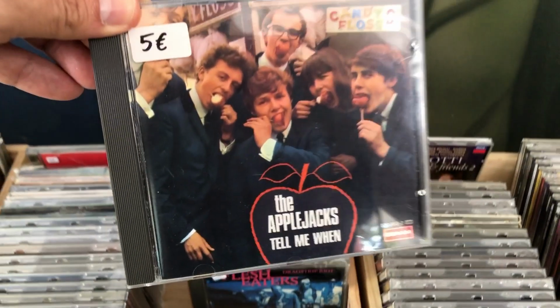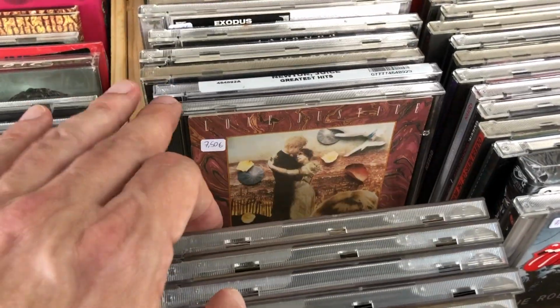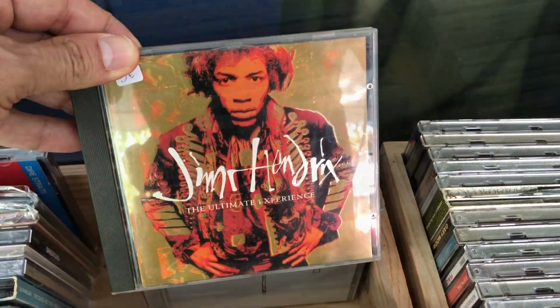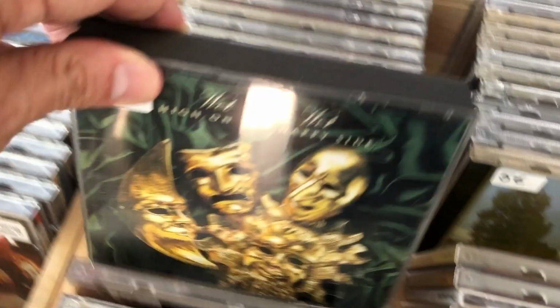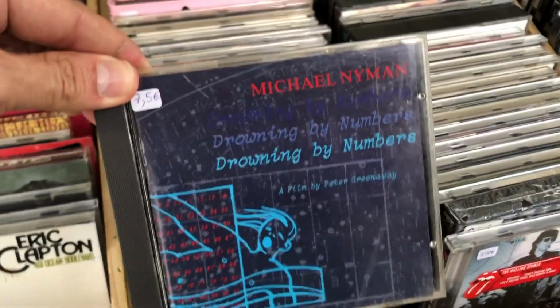Oh, Tell Me When, 1964 by the Applejacks. They are completely forgotten today. They were signed by Decca, and a few of their first singles were quite successful. But I think Decca couldn't find a way to develop them. Plus, the Beatles came along pretty much at the same time and set a pretty high bar. So by 1965, they were pretty much history. Maybe they were never that good, or Decca could not find a producer who could make it work the way George Martin worked the Beatles. I guess we'll never know.